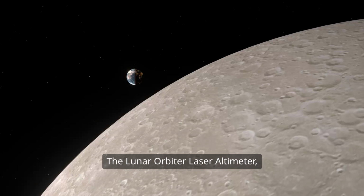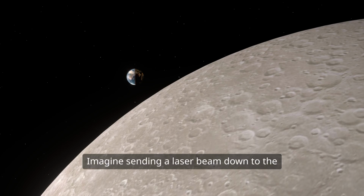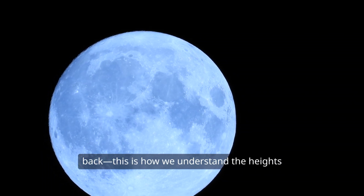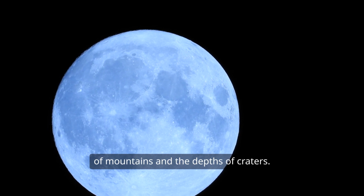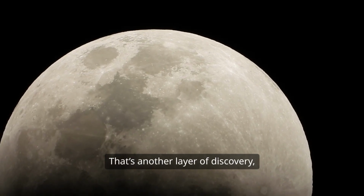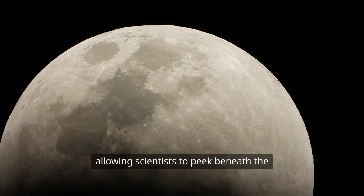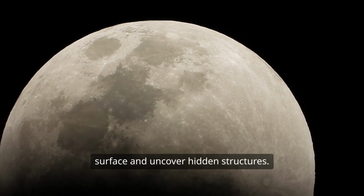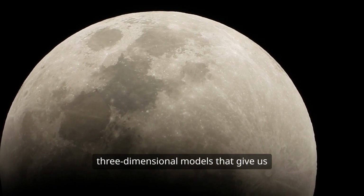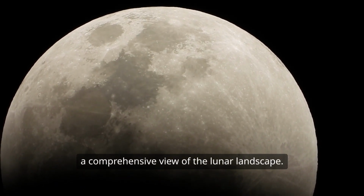The Lunar Orbiter Laser Altimeter, or LOLA, uses laser technology to measure the moon's elevation. Imagine sending a laser beam down to the moon and measuring how long it takes to bounce back. This is how we understand the heights of mountains and the depths of craters. And radar mapping? That's another layer of discovery, allowing scientists to peek beneath the surface and uncover hidden structures. All of these efforts culminate in creating three-dimensional models that give us a comprehensive view of the lunar landscape.